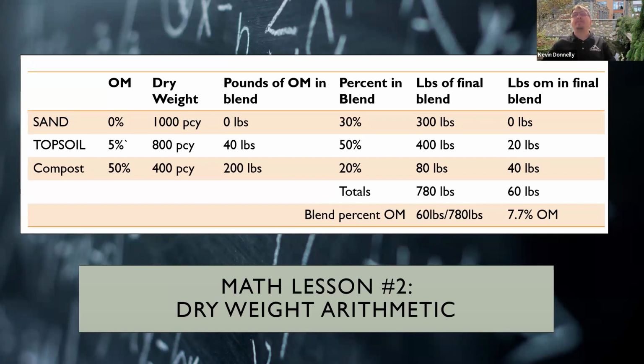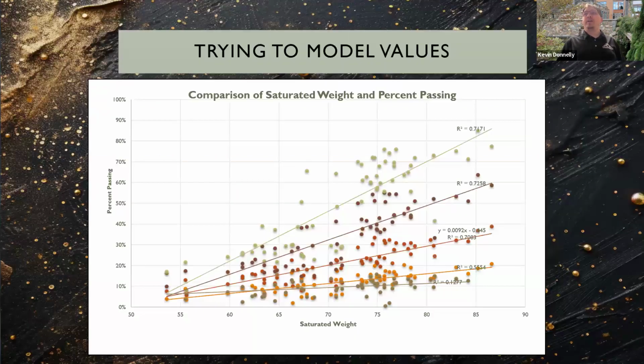This works as well for sand, silt, and clay analysis because those are weight-based measurements. So you could predict with some levels of accuracy what that is. So what we do from a testing standpoint, we try to understand how to predict these things. So if I change one thing, I'm changing all things, right?